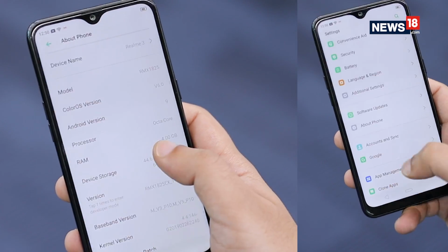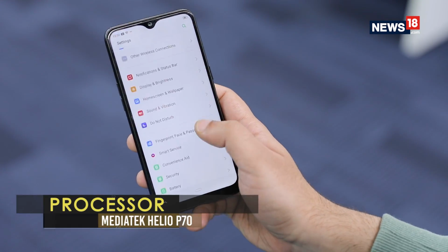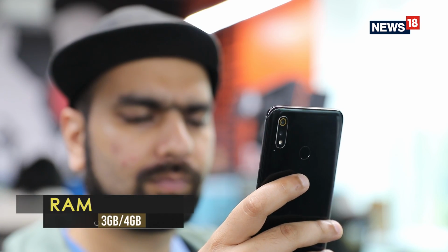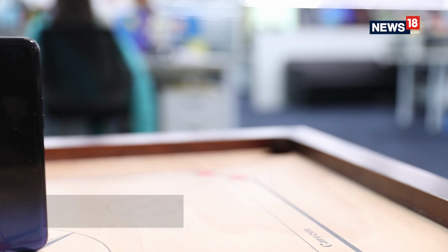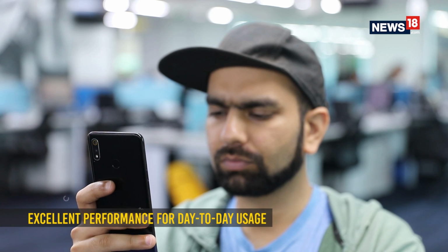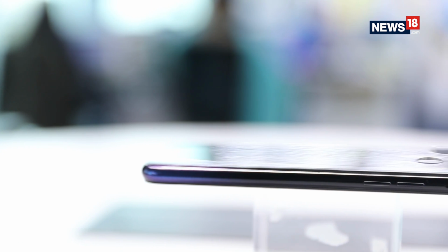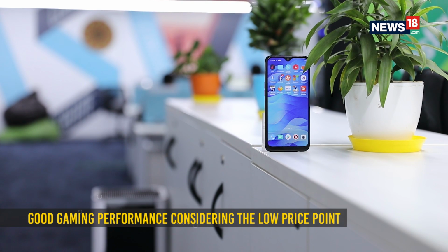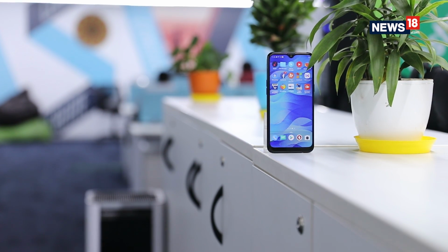As for performance, the Realme 3 doesn't get a Snapdragon processor, but the MediaTek Helio P70 processor is quite capable. You can choose either 3GB of RAM or 4GB of RAM with 32GB or 64GB of storage. Both of the models offer expandable storage as well. In my day-to-day usage, I found the handset to be pretty stable. Of course, this being a budget handset, I didn't expect a lot with gaming. But it still managed to hold Asphalt 9 at high graphics settings and PUBG Mobile at medium.